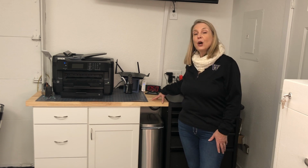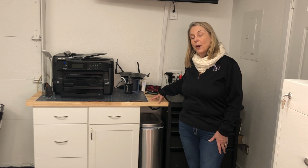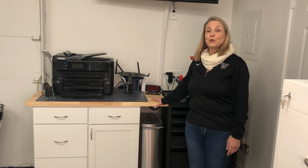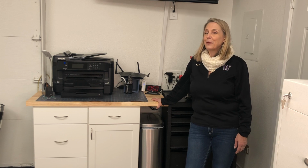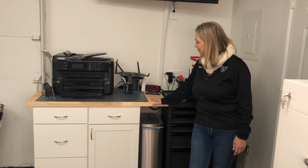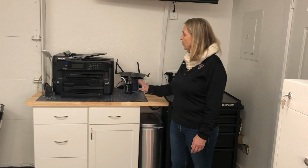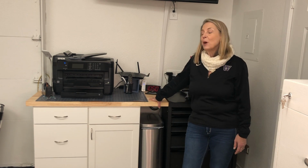This is butcher block that we picked up from Home Depot, and this has just worked out great. So you'll see that countertop throughout my tour here. So cabinets I picked up from Lowe's, and countertop from Home Depot.